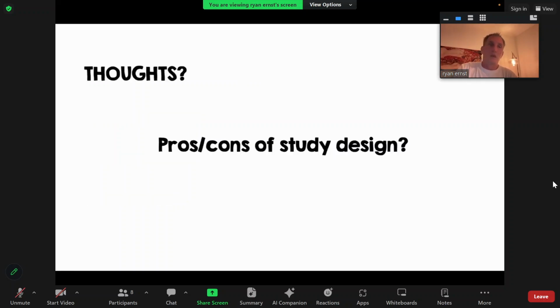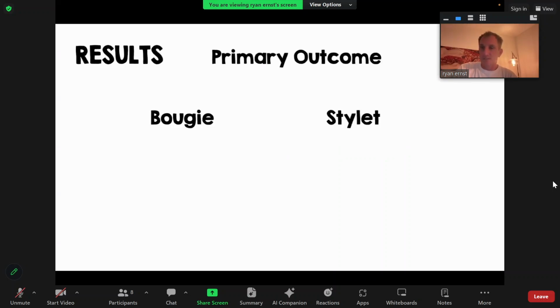So I don't think we need to go into the pros and cons of the study design, but overall, this is a pretty straightforward and well-designed study. And so what are the results that they found in this multi-center RCT from 2021? First pass success rates were 80% with the bougie and 83% with the stylet. So this did not reach statistical significance, so relatively equal. They were about the same for first pass success.